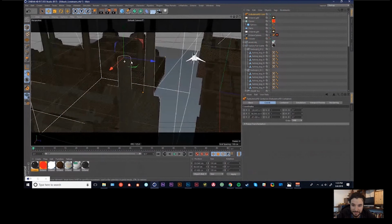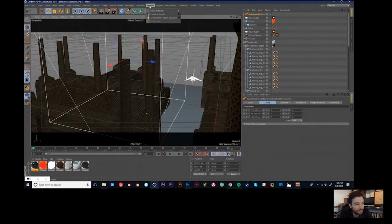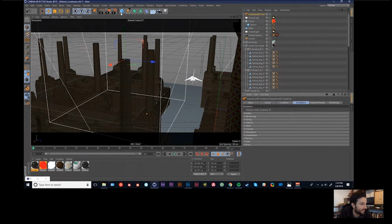So, if you use Turbulence FD, what I'm doing right now may look totally stupid because I technically still don't know what I'm doing. We're gonna see what happens. But yeah, I need to create this.